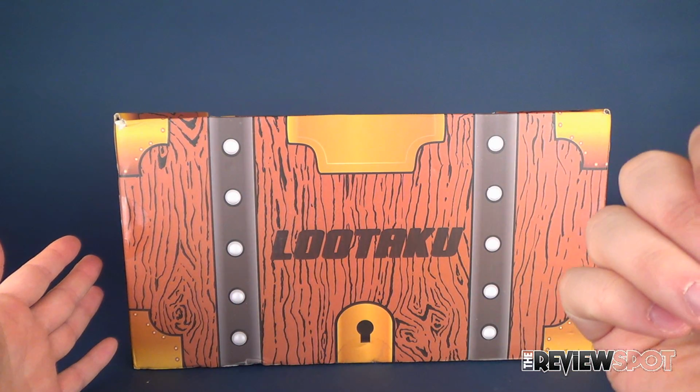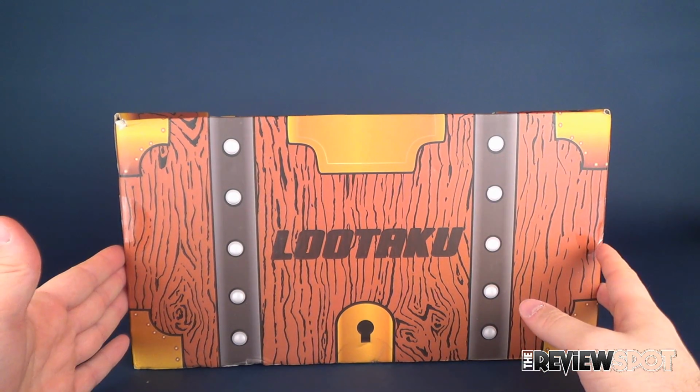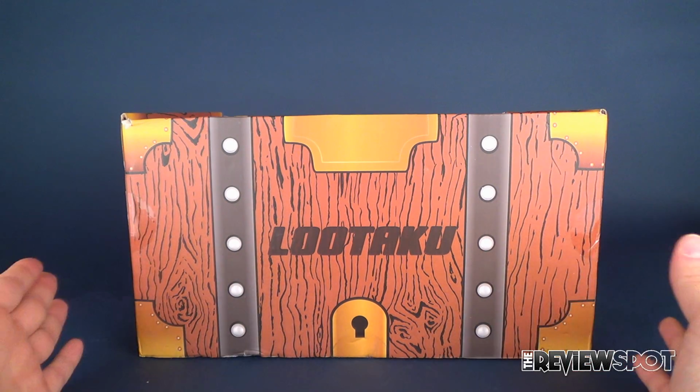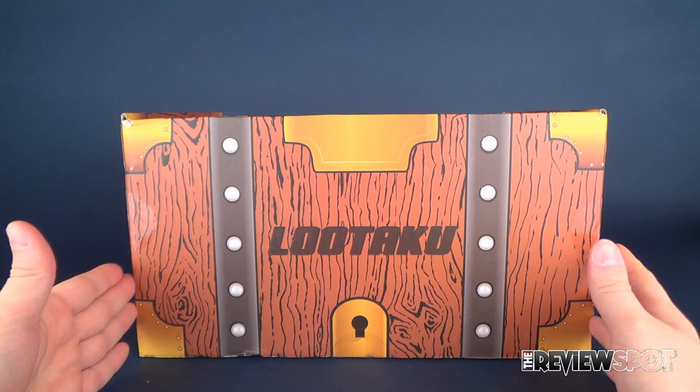They're then going to have to go back and get the mail for the rest of the neighbors. So maybe all the other neighbors are going to resent you for it. But still, you're going to have one of the coolest boxes around as Lootaku delivers collectibles right to your door. More importantly, generally, Lootaku will deliver anime-themed items right to your door.